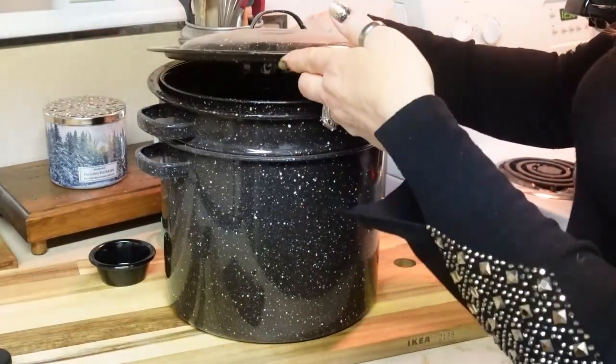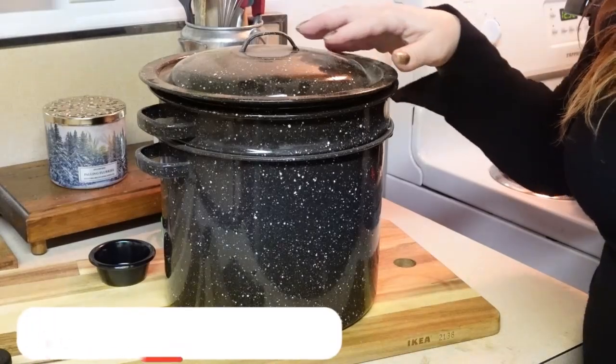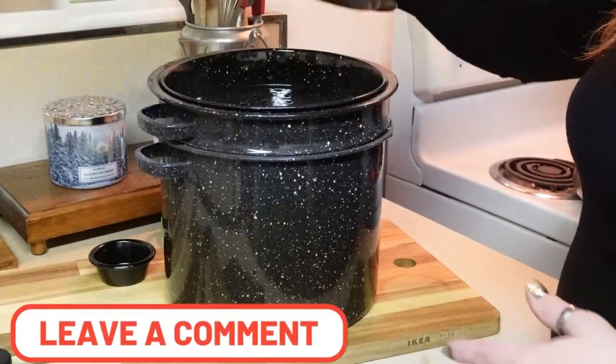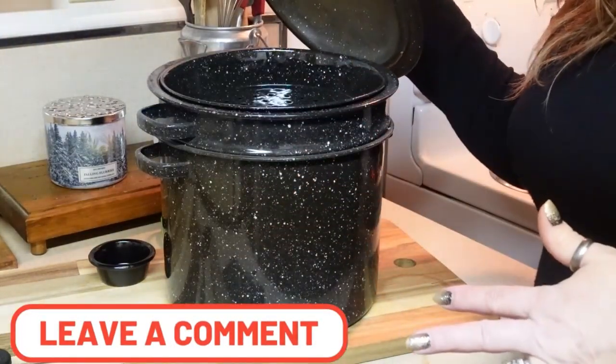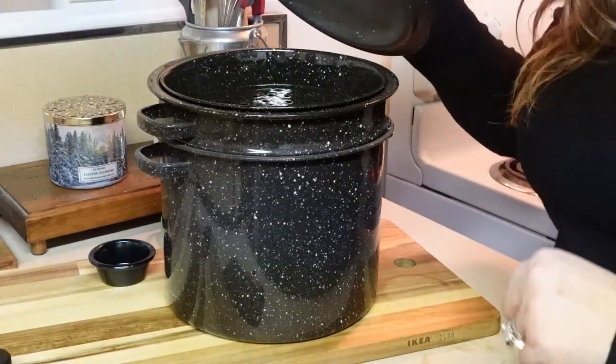I just thought it was the most darling little thing for just a few dollars. I thought it would be a great addition to my vintage kitchen, but curiosity is really getting to me, and I don't know what it is. If you do, please tell me.